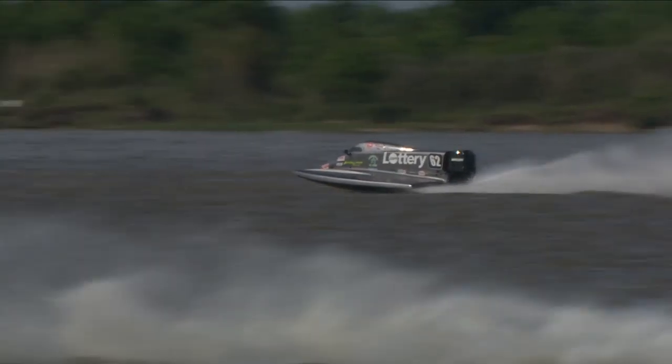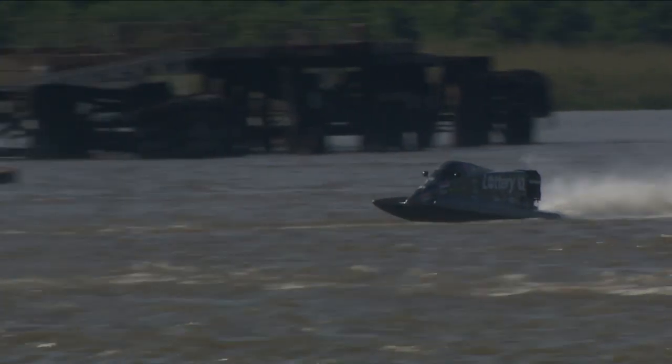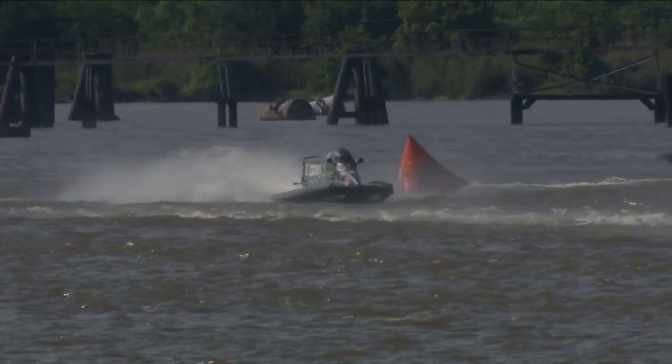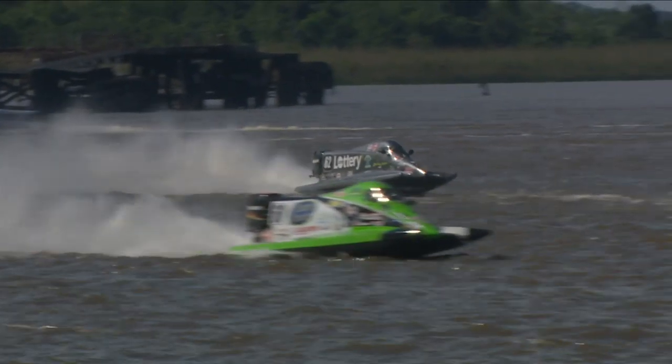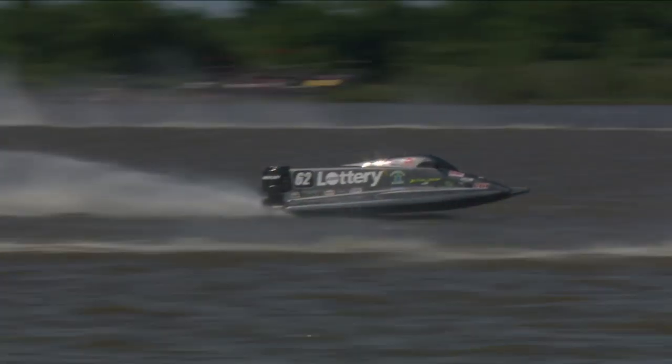Fairchild putting the number 70 of Tracy Hawkins down another lap. Looks like the day might be done for the 40. Looks like we've got 93, RJ West in third, the 20 of Ashton Rinker. You see now, look, he just came into view. That's how big the lead is for the 62 of Fairchild.